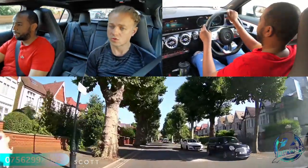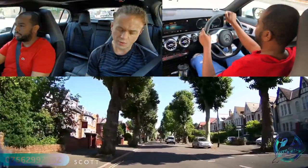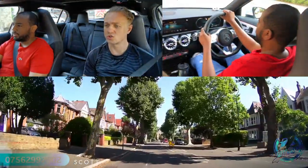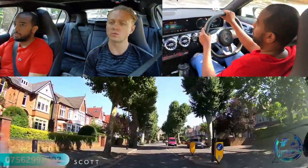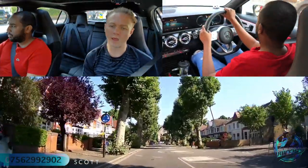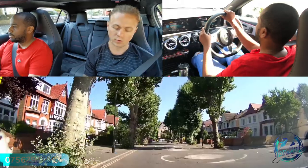Good. Looking to the right there. You must double check the right, so it's right, left, right. Minimum observations for any junction. So okay, you can show me that at this junction. Roundabout straight, please. So we do a little right, left, right again, and on our way.